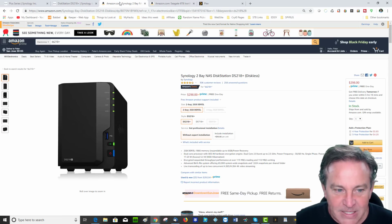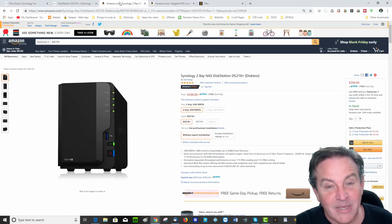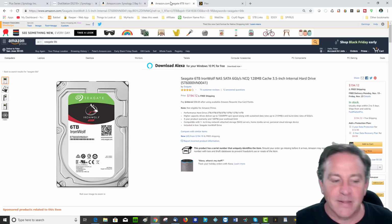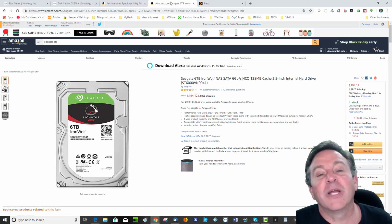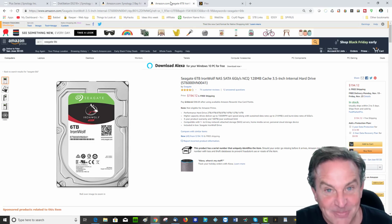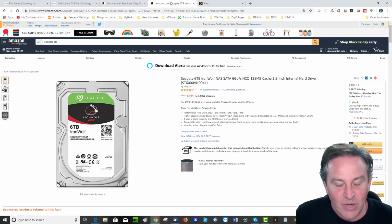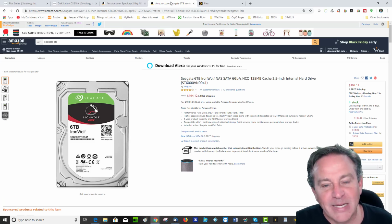So if I ever do have a disk failure, this thing will beep at me, letting me know, and I would go out and buy the exact same disk that I bought before. Plug it in, and it would make a copy again. So I have a good local on-premise copy of all my data.